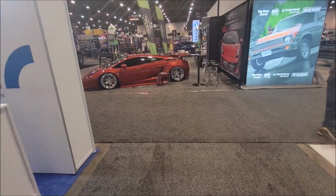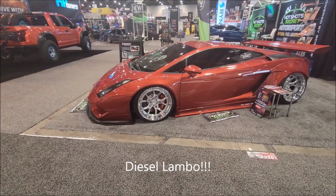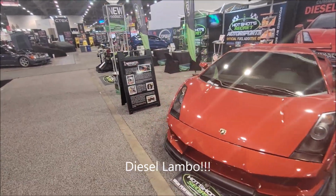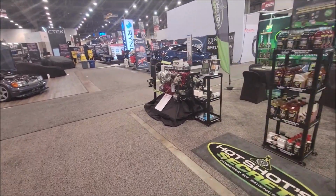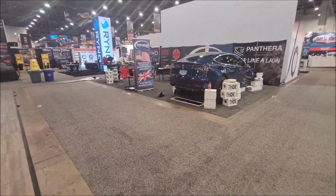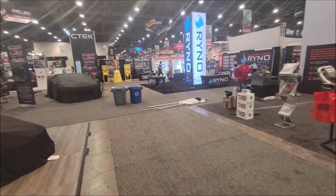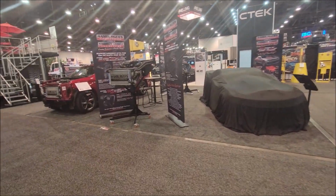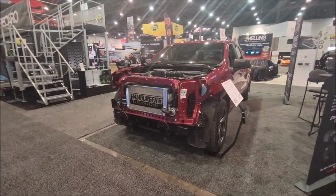This thing. That thing. Pretty nice. All the way down. You see stuff that's just crazy, what people can do with these parts. Anything you can imagine, it's probably here. Godzilla motors were plentiful last year. I haven't seen too many of them this year. What we got here?